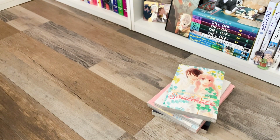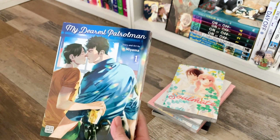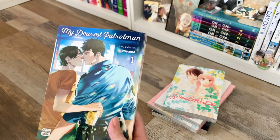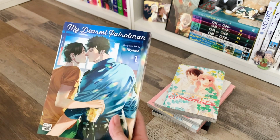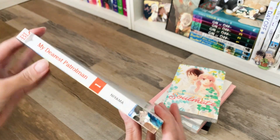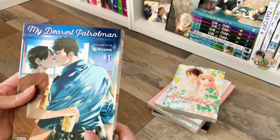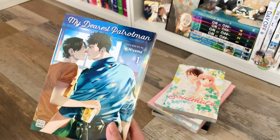Next, I have some BL titles. So this first one here, My Dearest Patrolman, Volume 1. I really like this series. It's 3 volumes. It is already completed in Japan. And I'm really happy that it got an English print release.